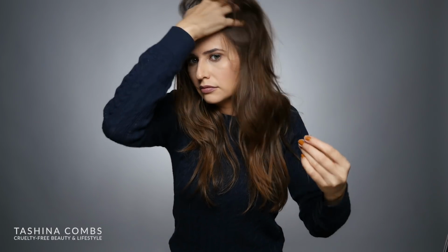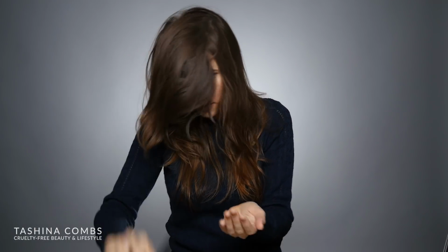And one thing you can do too, and I do this when my hair is pretty greasy, is I'll kind of flip it over and dust dry shampoo in there using the makeup brush. If you do that in little parts all over your head, that is a really, really easy way to work dry shampoo into literally everywhere.